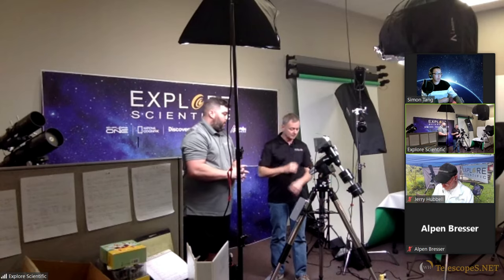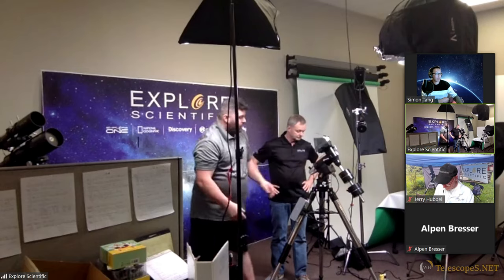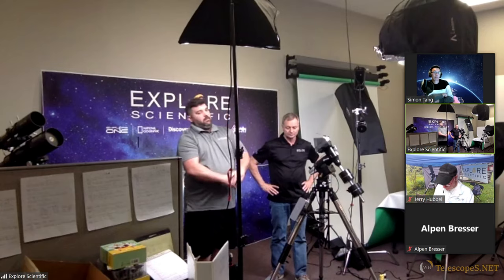But what else can I say that's a little bit different here? Payload capacity. Oh, yeah, big difference between the little brother and the big brother. This has a 28-pound payload capacity. I like it. It's definitely another great setup that you can take on the road, Simon. It's not heavy. It does come with two 10-pound counterweights, so you can put a C8 on there, possibly a C11, possibly. That's right. Pushing it.